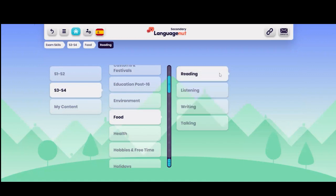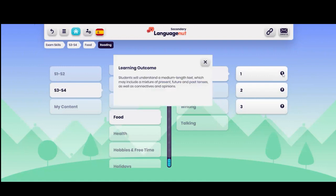Obviously today we're talking about reading, so I'll focus on that. Then it gives you this little section here where you've got 3 different levels of difficulty, or of challenge perhaps is a better word, and little descriptors of them. So if I just take you through those.